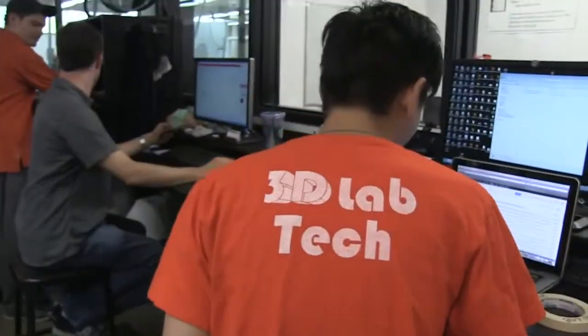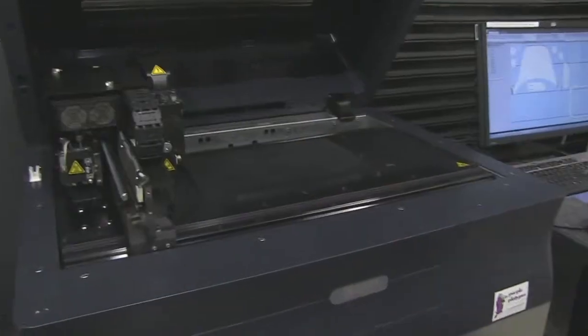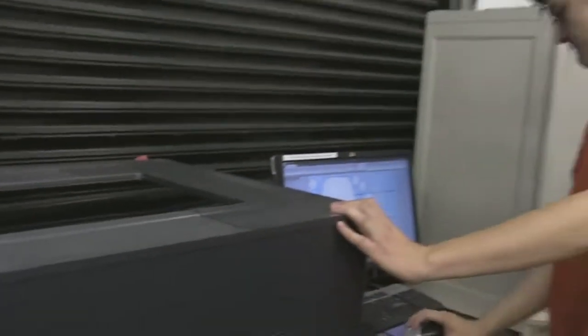We're not surprised at the number of companies that come in and we do tours. We take them around the 3D labs and around the shops. So when they come to the school and see that we have the Objet machine and other equipment, it makes a difference. It gives us an edge.